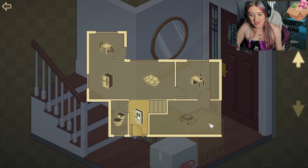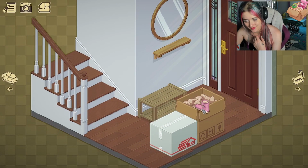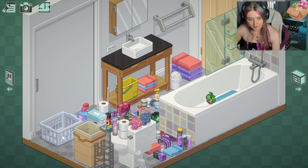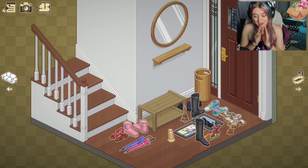So I take it we're still with the same partner then. We don't do the garage at least. So yeah, I take it we're with the same partner still. Yes. Okay, let's do all the unpacking. Okay. We officially unpacked everything.